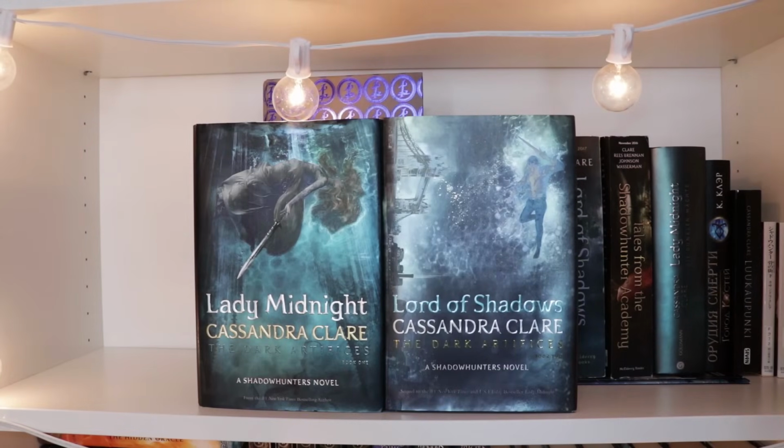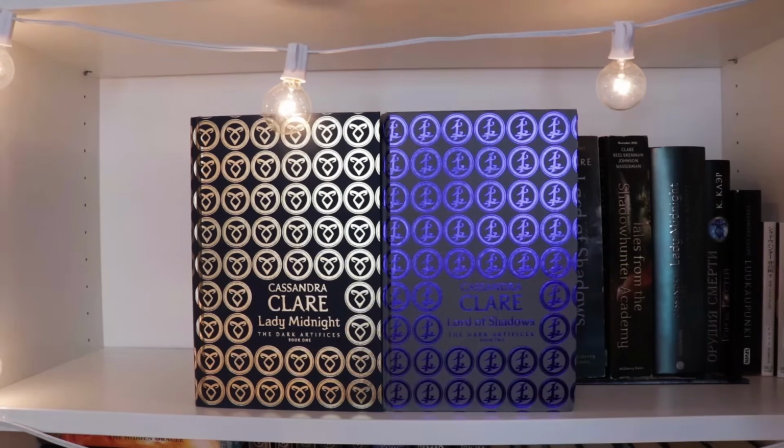For books, these are the US hardback editions of Lady Midnight and Lord of Shadows. These are the Waterstones limited editions of Lady Midnight and Lord of Shadows. These books have special content. They're signed by Cassie Clare, and only 1,000 of each are printed, so you definitely need to pre-order them if you want to have a chance at getting them because they are impossible to find once they're out of stock.